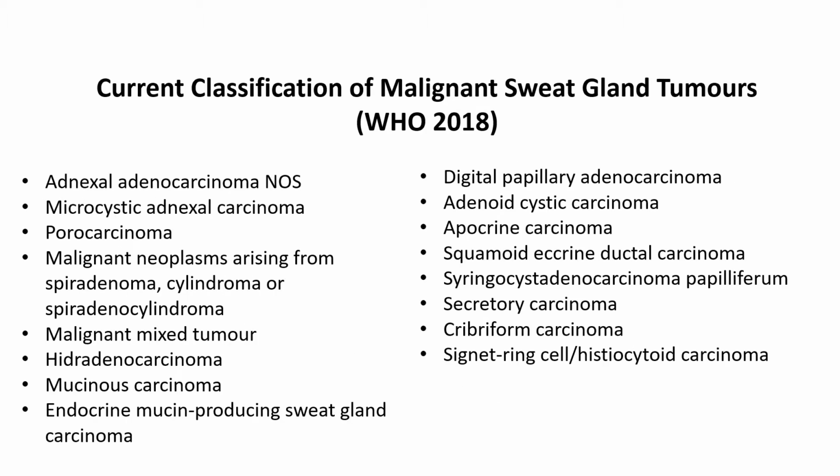So this is the current classification of malignant sweat gland tumors. As we can see here, there are a lot of entities. We will not go through all of these. So I opted for showing some examples and then discussing some specific problems in the diagnosis of sweat gland tumors.